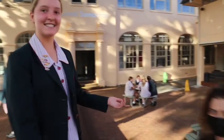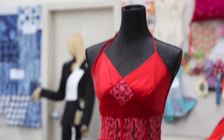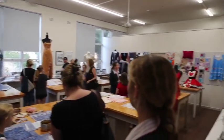This is our amazing assistant principal wellbeing, Miss Smith. Hi. This is the textiles room. Amazing HSIE space.